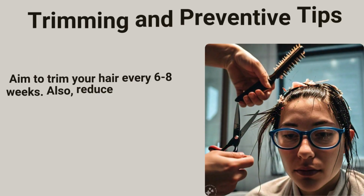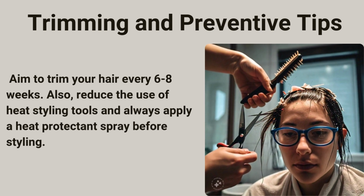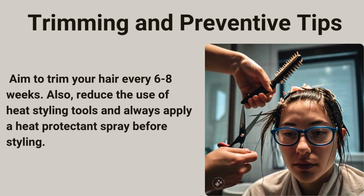Remember, regular trims are essential for maintaining healthy hair and preventing split ends from worsening. Aim to trim your hair every 6 to 8 weeks. Also, reduce the use of heat styling tools and always apply a heat protectant spray before styling.